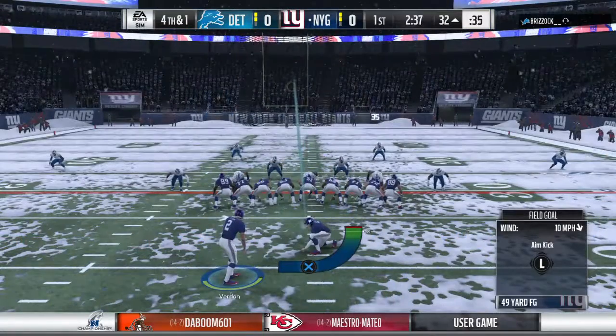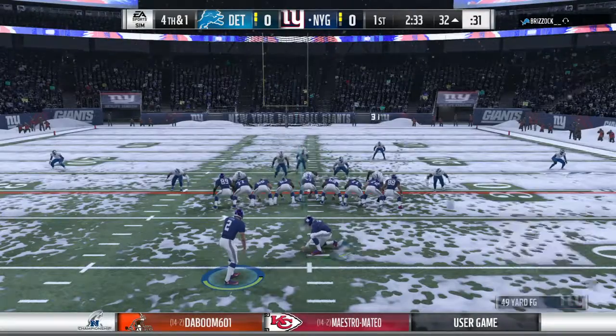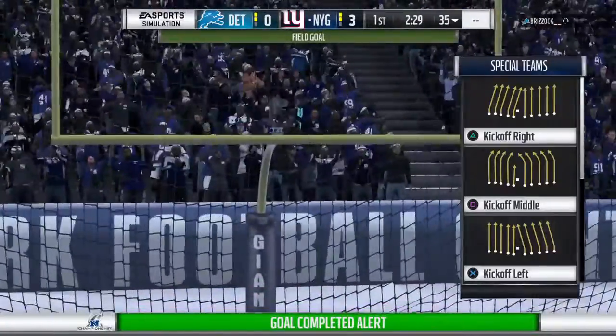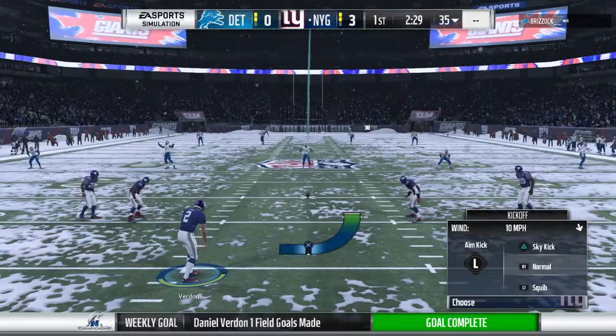So many things go into making a good play on defense. In this situation, just not being blown out of the way was a big start, and then a nice tackle to finish things off. And this one is right down Broadway. And the Giants are off now to a 3-0 lead.